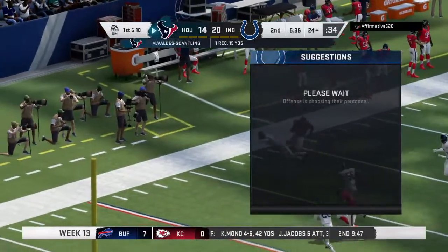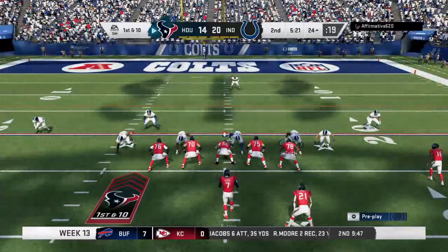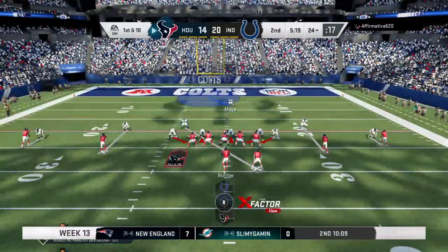We always talk about big-time players make big-time plays in big-time moments. I think that 4th down qualified. That was a heck of a throw.